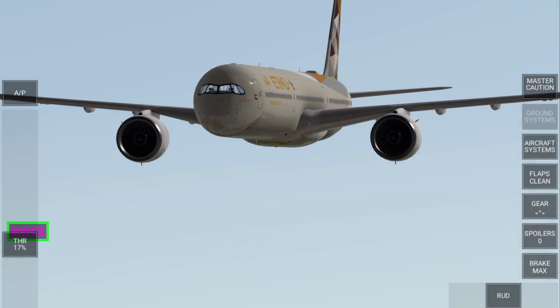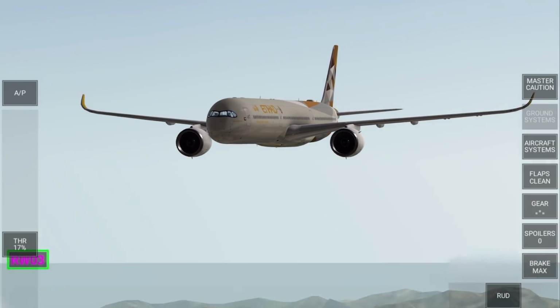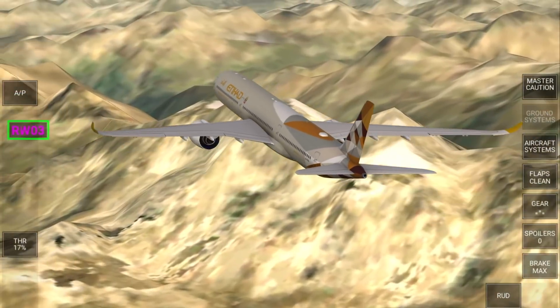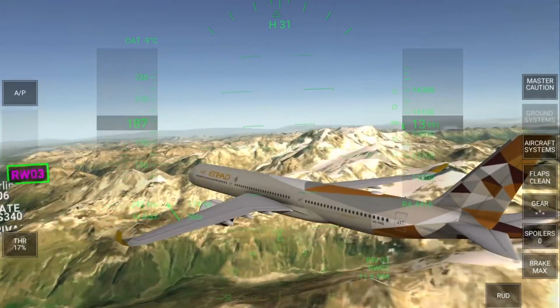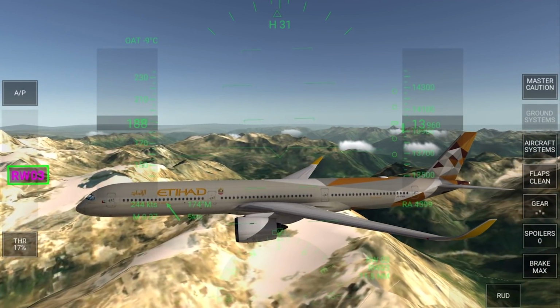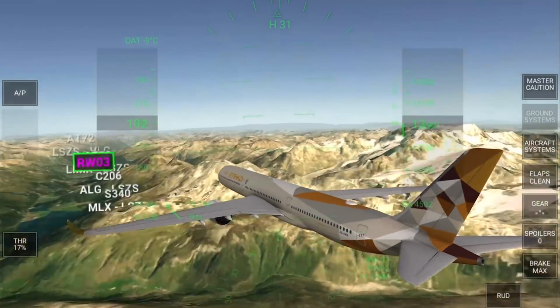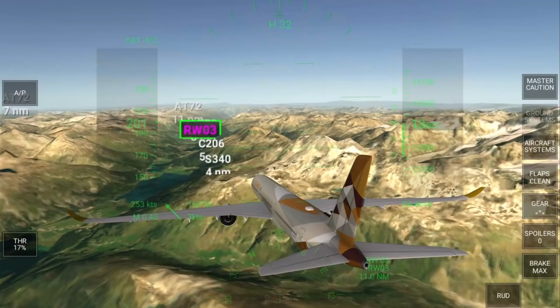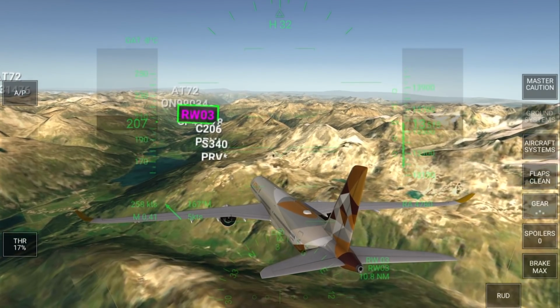Alright, but let's actually take a little bit more of a look at the exterior of the aircraft. Looks okay enough, doesn't it? I mean, it's a mobile flight simulator. We have to respect that. It does kind of look like flight simulators from 2015 in terms of graphics. But what we do have, though, is actually clouds. That's a good addition.